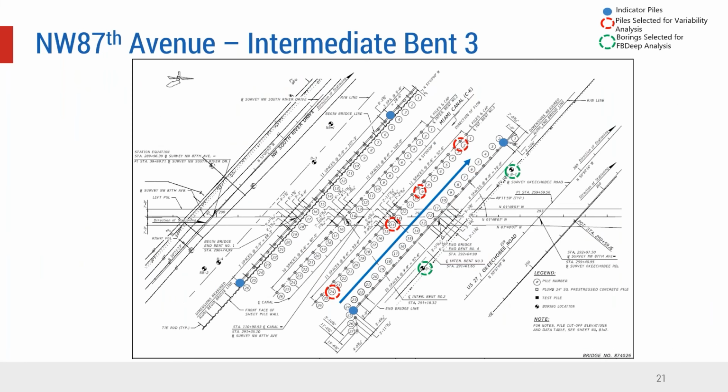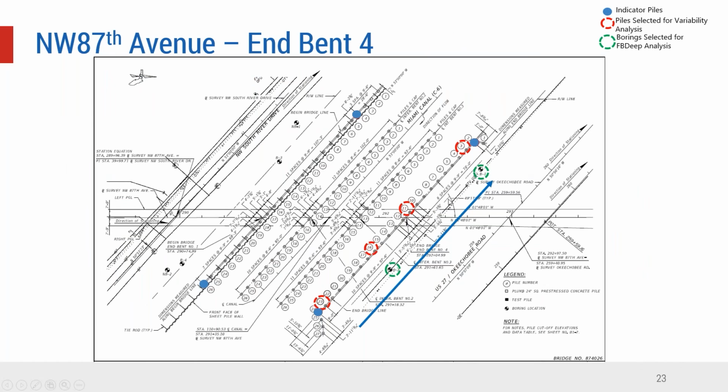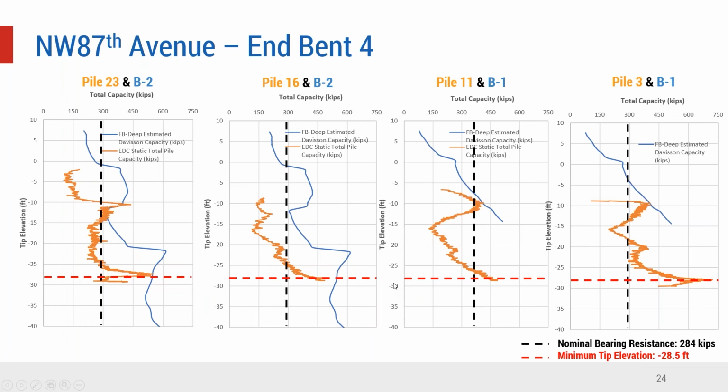Similarly, I can do that for intermediate bent number 3. Here I picked randomly another 4 piles, and now I'm comparing with the closest FBD boring analysis of B1 and B2. So what you can see is you're doing a design validation. What I'm doing is a complete design validation of my entire project here. So I'm comparing the FBD analysis of boring B2 with piles number 24 and 14, and B1 with pile numbers 9 and 12. Now, for subsurface characterization along end bent 4, here I randomly pick 4 different piles, 3, 11, 16, and 23, and I'm comparing with the FBD analysis of B1 and B2. So again, you can see that.